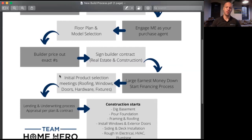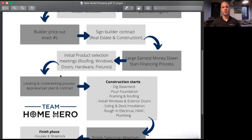So we need to be picking those things first, before the basement's dug, the foundation's poured, all those kinds of things. That way it's all lined up and nothing's slowing down this construction process. So then from there, as we're picking out all that stuff, there's kind of things going on at the same time a little bit.